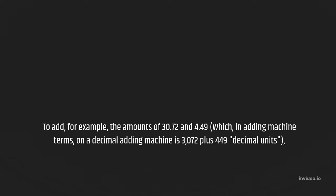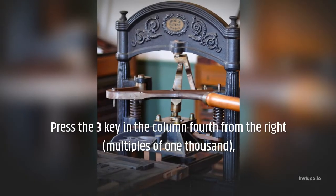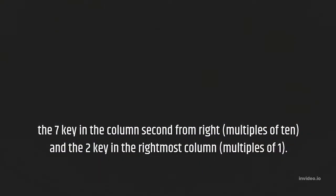To add, for example, the amounts of 30.72 and 4.49, which, in adding machine terms, on a decimal adding machine is 3072 plus 449 decimal units, the following process took place. Press the 3 key in the column 4th from the right, multiples of 1000, the 7 key in the column 2nd from right, multiples of 10, and the 2 key in the rightmost column, multiples of 1. Pull the crank. The rotary wheels now showed 3072.